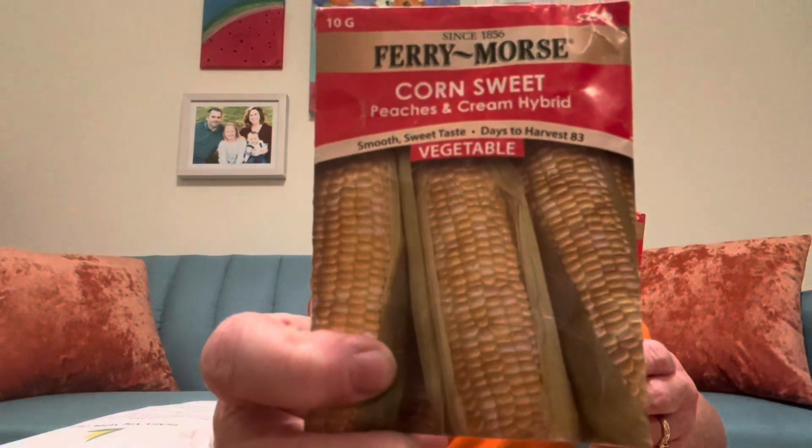The next one is a bicolor corn. It's 2 packs. Got them from my mega deal. This is called Peaches and Cream, and it's a bicolor. It's yellow and white. And it's just a really good variety that a lot of you may have already tried. These Ferry-Morse seeds are what you'll find at your Home Depots and places like that. So a lot of people across the country probably grow those.